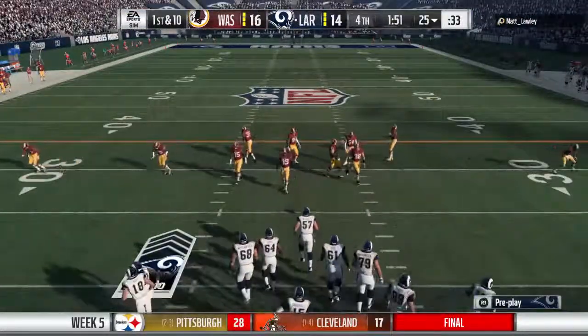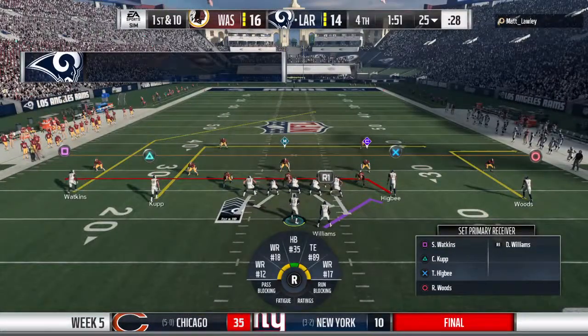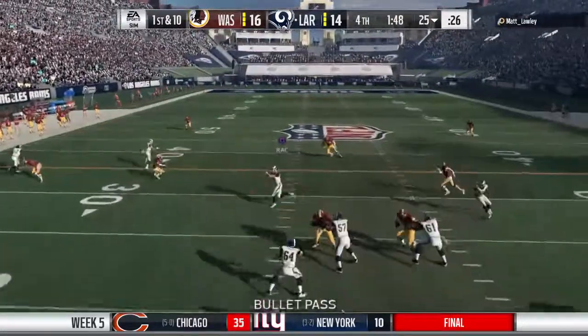What they're looking for now is a little more consistency, move the ball at least a few times on offense, get a couple of 1st downs, and hopefully flip the field. Yeah, just something to build off of. That's what they're looking for here.